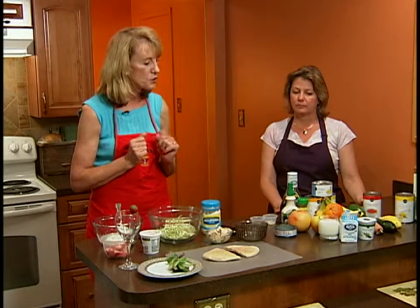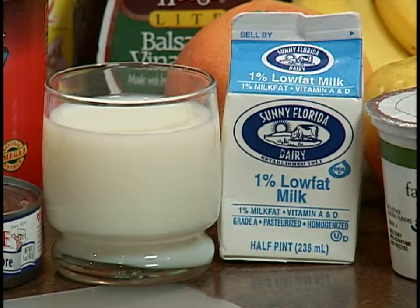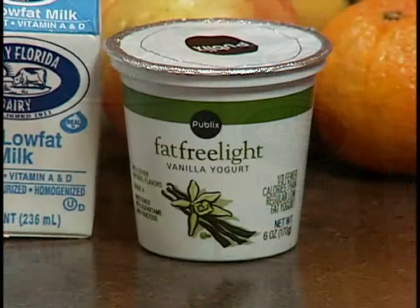So again, look for those types of things on your label as you're shopping at the store. Another source of carbohydrates, but we really encourage people to consume dairy products for the calcium, but they are a source of carbohydrate. So typically we're encouraging people to look toward their low-fat or fat-free milks, the fat-free yogurt.